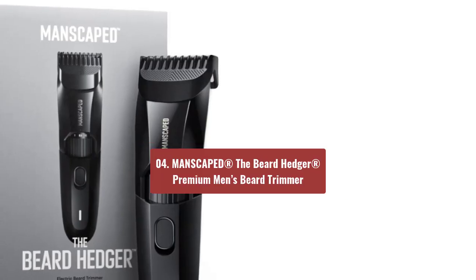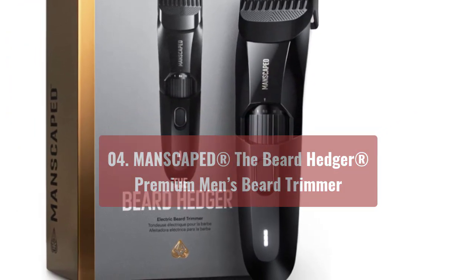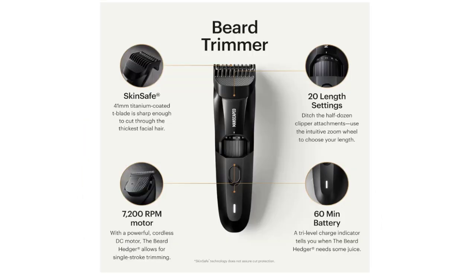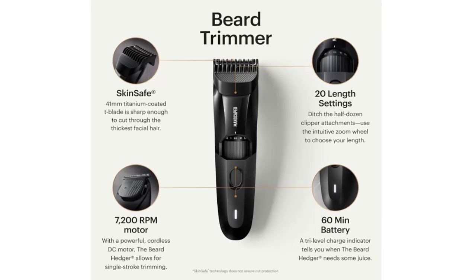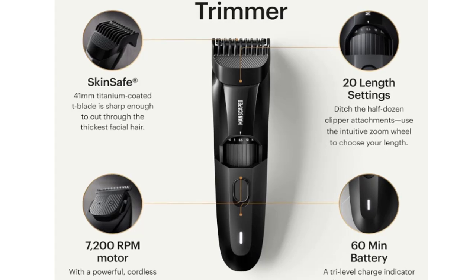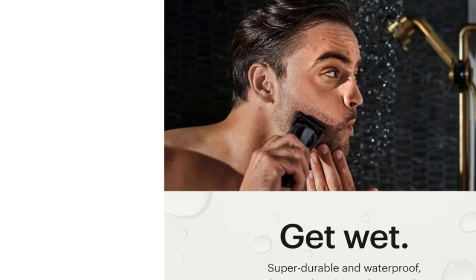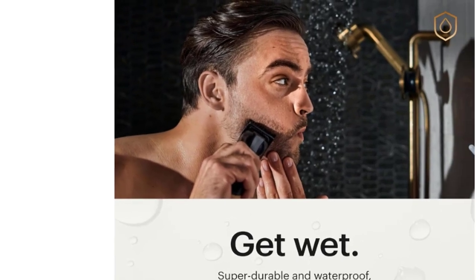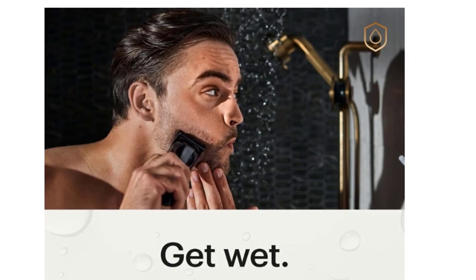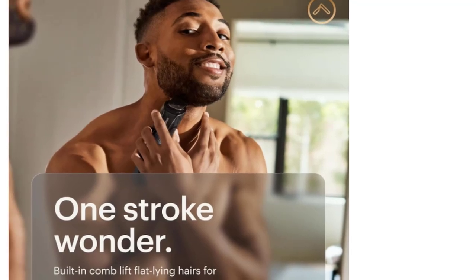Product number 4. Manscaped Beard Hedger. Overview. The Beard Hedger Premium is a premium cordless trimmer with a 20-position length adjustment wheel, 0.5mm increments up to 10mm, a 41mm titanium-coated T-blade, and IPX7 waterproofing for wet-dry use. It runs on a cordless DC motor with a claimed 60 minutes of runtime and ships with a travel case, USB-C charging, and an AC adapter.